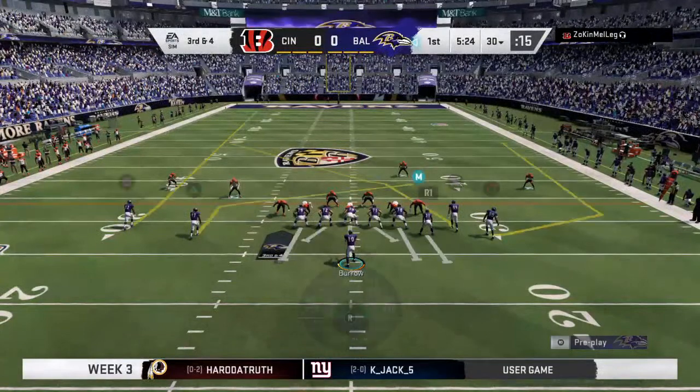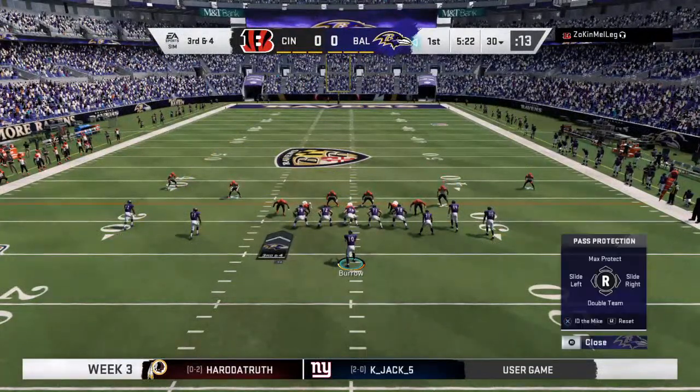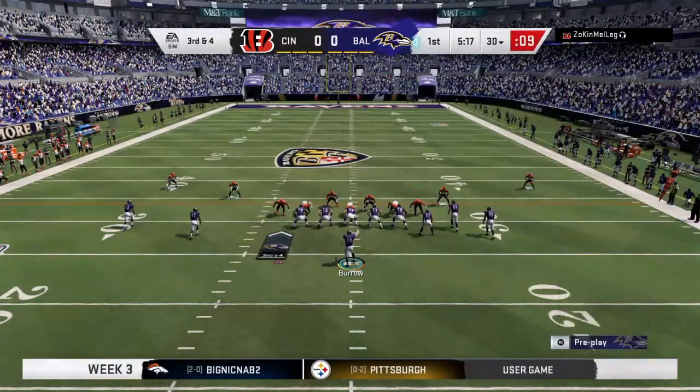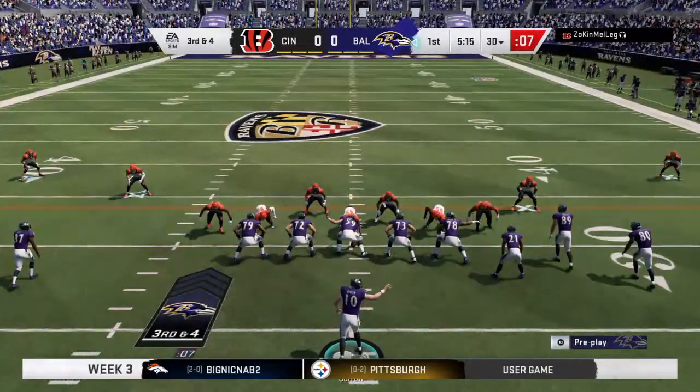Let's get off the field. Check 9, check 9. Tighten up, tighten up. Kill, kill.